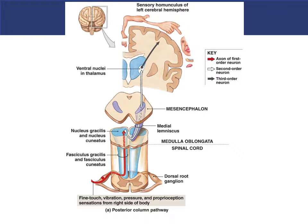And it synapses here for the second time, entering into the third order neuron that carries the information all the way up to the cerebral cortex, okay? When you flip through your book, take a minute and look at these pictures. I think they're very helpful to help you understand how this works, and kind of ties in the different parts of the brain to some degree. So just take a minute to look through that.